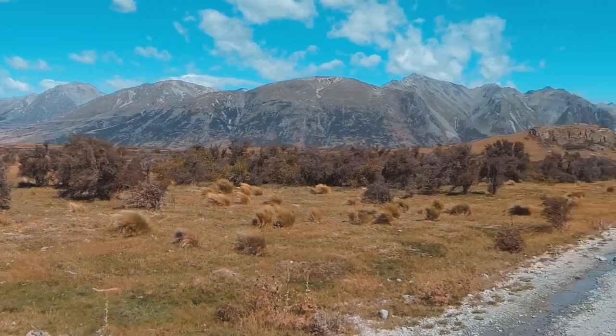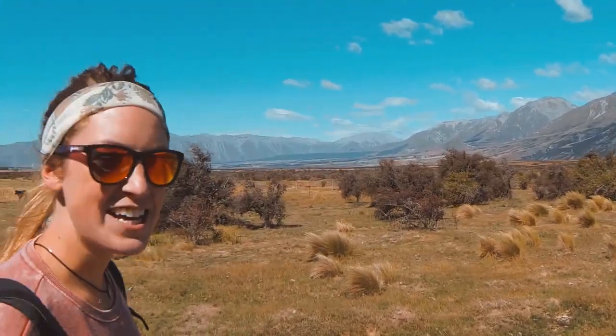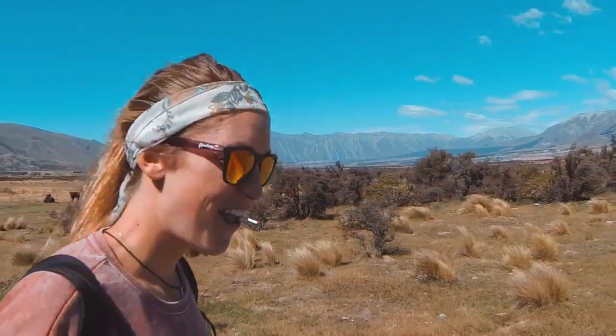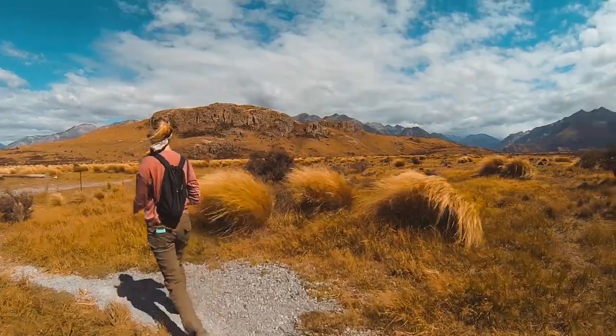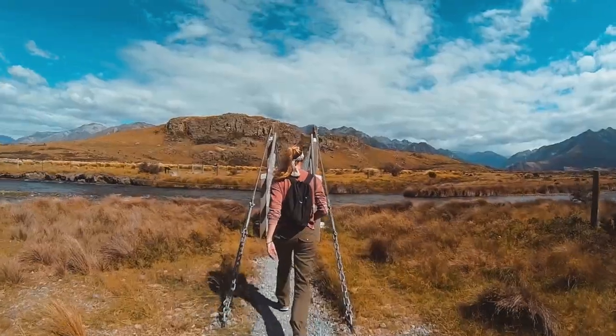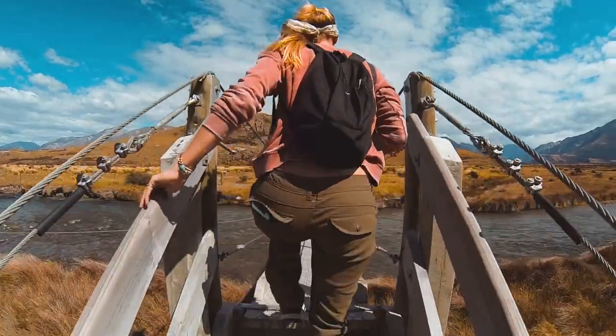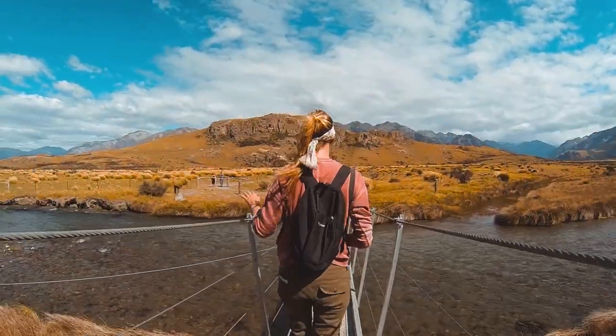It's right up there. I have all the essentials for my first hike, me and this lollipop. How long is this hike? I don't even like to call this a hike. Call it a tramp. It's a 45 minute, I think probably round trip. We're just going up there to go see the view.